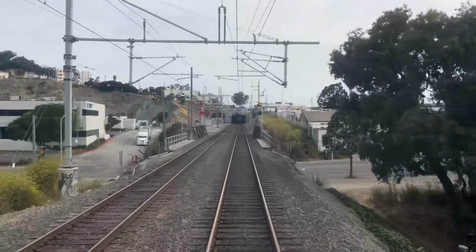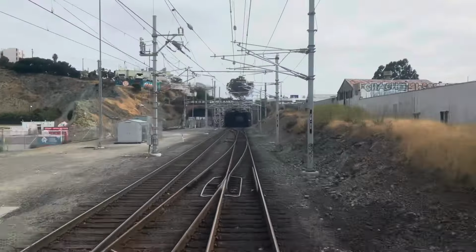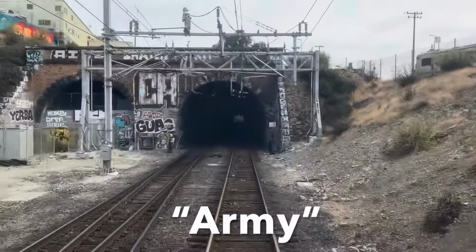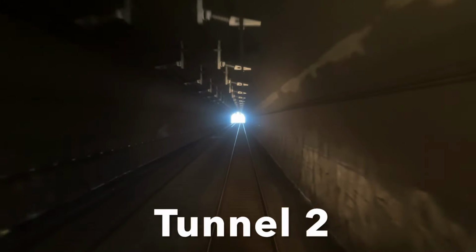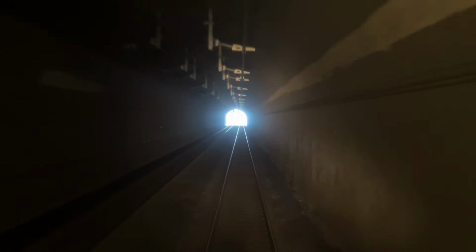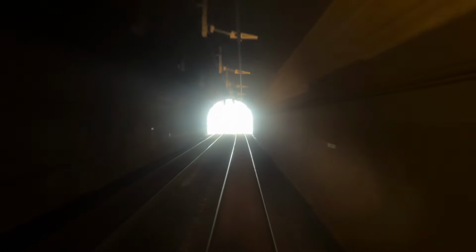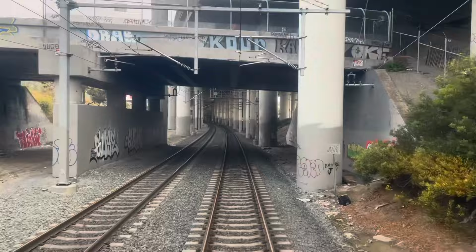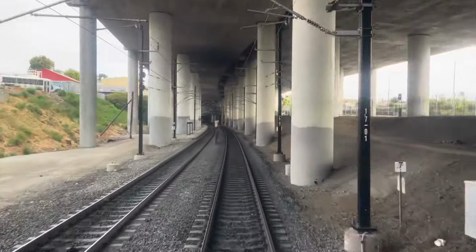There's an approach limited at CP Army. This is always an approach limited. Tunnel number 2. Approaching 22nd Street Station.